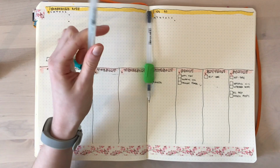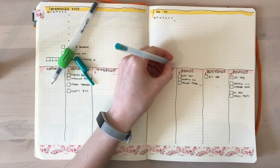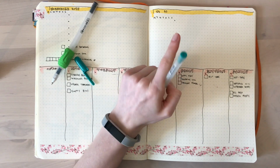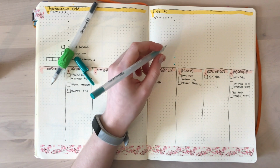And again, I really like having the section here of just, I guess, mental health goals. I don't really know what to call them. A couple of things that I want to focus on that I know will boost my mood or my self in general.